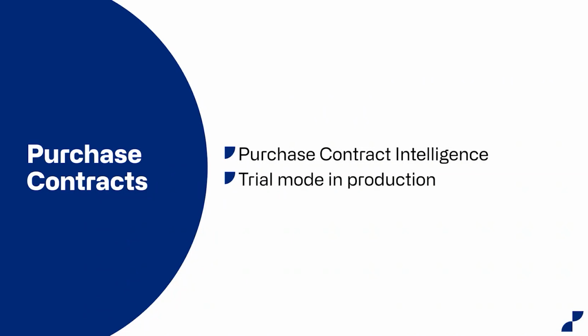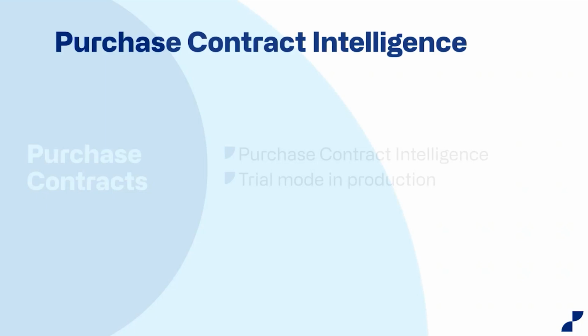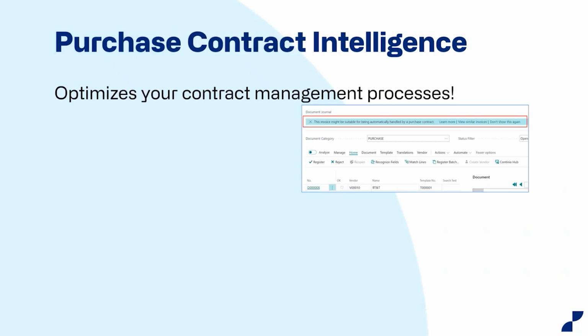Time to look at some purchase contracts in the intelligence and also the trial mode in production. Let's try the intelligence part first. With the contract intelligence, you will now be notified when you have invoices in your Business Central that could be better handled by using a contract for review, for approving, for matching. This will pop up in your document journal, telling you that this is an invoice that looks like it would match the criteria for a contract.